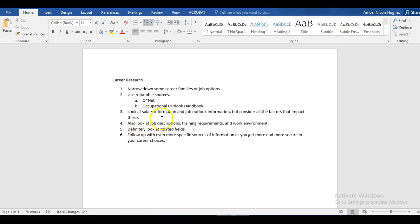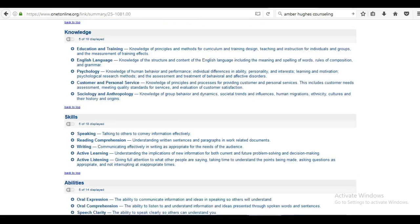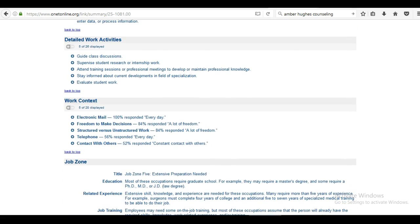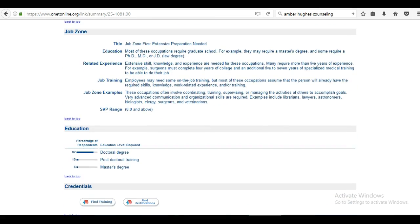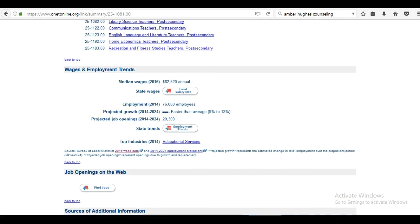So first of all, look at salary information and job outlook information. However, you should consider all the factors that impact these. You can search for jobs by outlook here on O*NET. And the cool thing about O*NET is you can also look up salary information specific to your state. So that's super cool. So these are important. And I'm going to scroll down to, I think, where you can find that information, work values. Here we go. That's way down at the bottom.